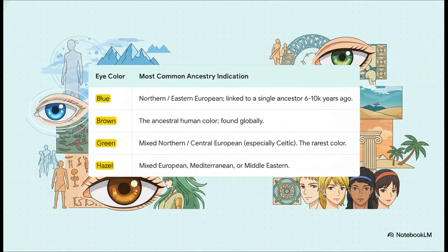So look, while it's definitely not a simple A plus B equals C situation, your eye color can still offer some really powerful clues about your more recent family history. Blue eyes almost always point back to that single ancestor and a Northern or Eastern European heritage. Green often points to mixed Northern European roots, especially Celtic. And hazel, that often suggests a beautiful blend of European, Mediterranean, or even Middle Eastern ancestry.